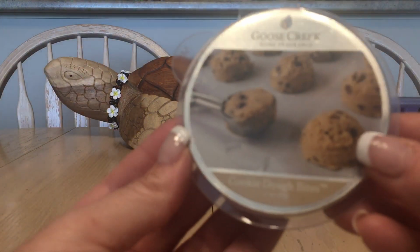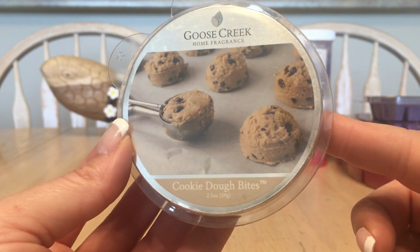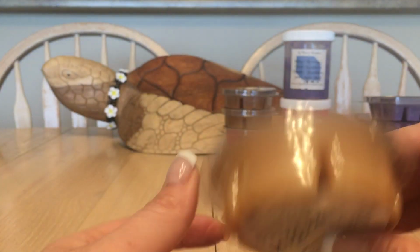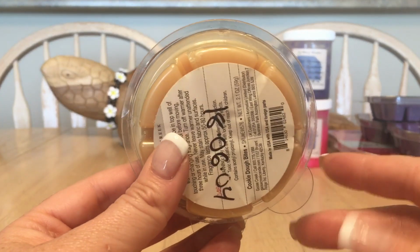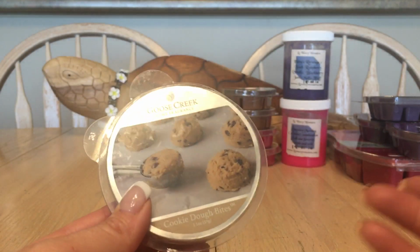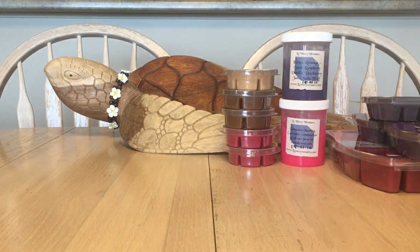Something that I will always remember, because when my parents were staying with me a couple of Christmases ago, I had this going on Christmas morning, and this is their cookie dough bites. Fantastic, love it. With Goose Creek, I generally put about 2 of those little triangles in a warmer, like a regular mainstays warmer. Again, everyone's home and nose is going to be different, so it kind of depends on how your home is set up, what you prefer, and your warmers.